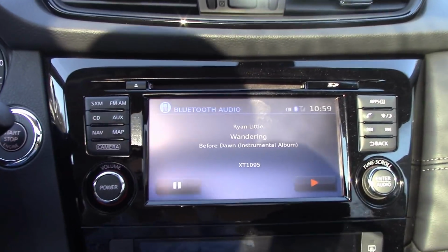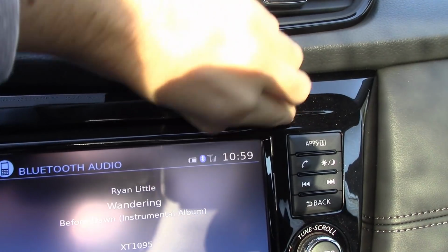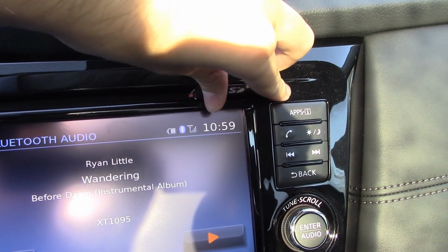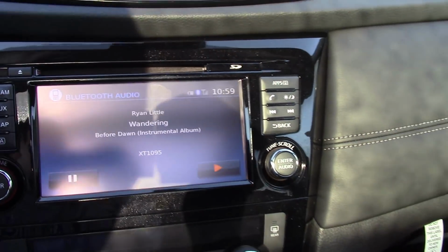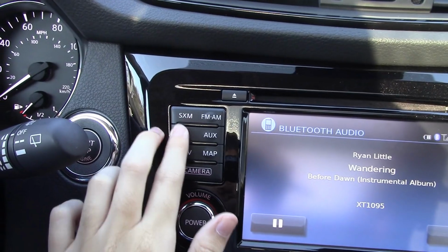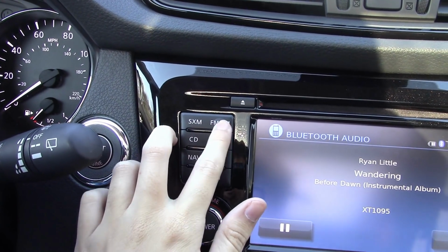Before I start, I'd like to apologize that our model didn't have the map SD card installed. This means that the navigation and Nissan Connect features won't function on this model, but we do have a dedicated video that goes over all these features. The side of the screen has controls for most of the system.